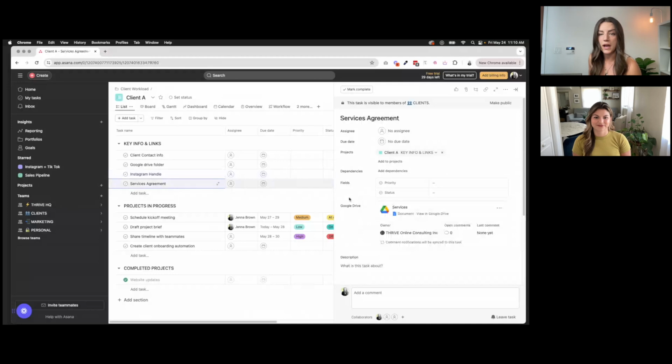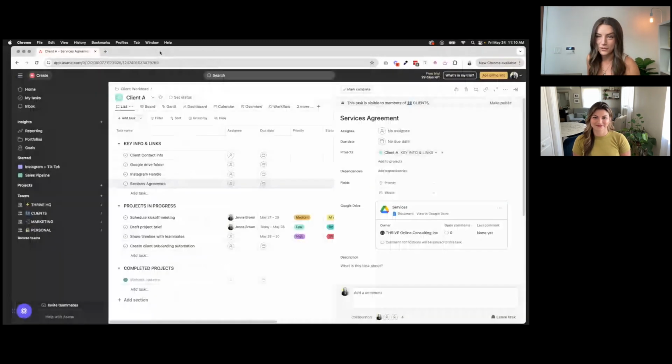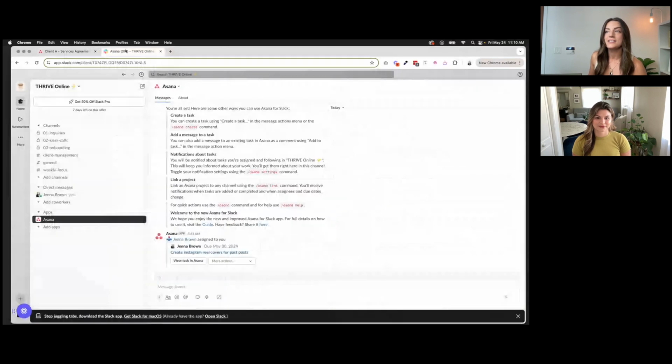When you're needing to go back and forth on a document, reference something, or make edits, you can directly link it instead of copying and pasting a link in the task itself or going into your Google Drive, for example. We just click right into it, it opens it up for us, and we can make those edits. The other integration that I really love is Slack. If you are using an external communication tool like Slack, it connects directly with Asana, so it makes it super easy when you're communicating on something to add a task right into Asana from Slack.